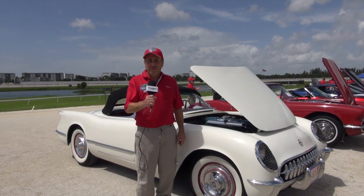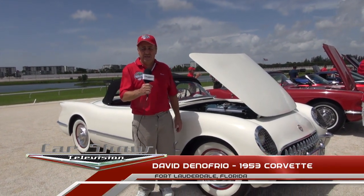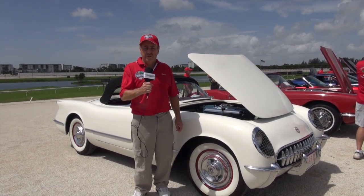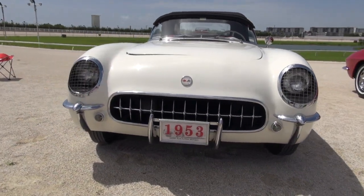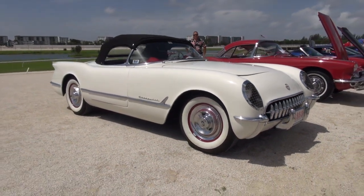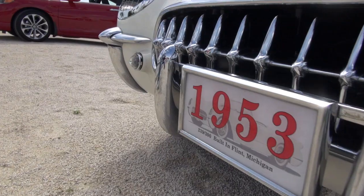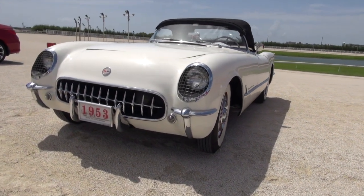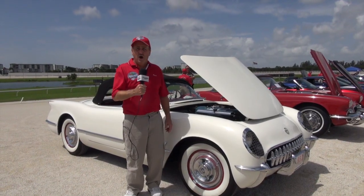My name is David D'Onofrio. I'm from Fort Lauderdale, Florida, and behind me is my Corvette. It's number 239 of the first 300 built in Flint, Michigan. These '53s were the only Corvettes ever built in Michigan, and after that the '54s were in St. Louis. This particular car was owned by a family from Massachusetts, and the car was basically in a barn in Massachusetts for 40 years. And I purchased it last October, but I've wanted one of these '53s all my life.